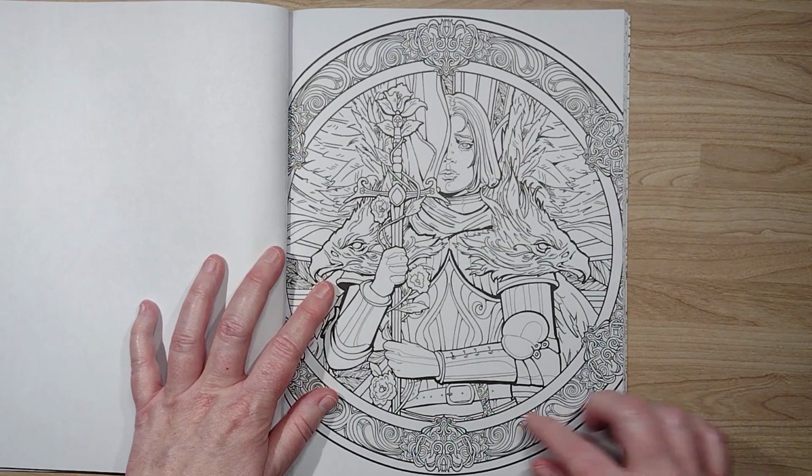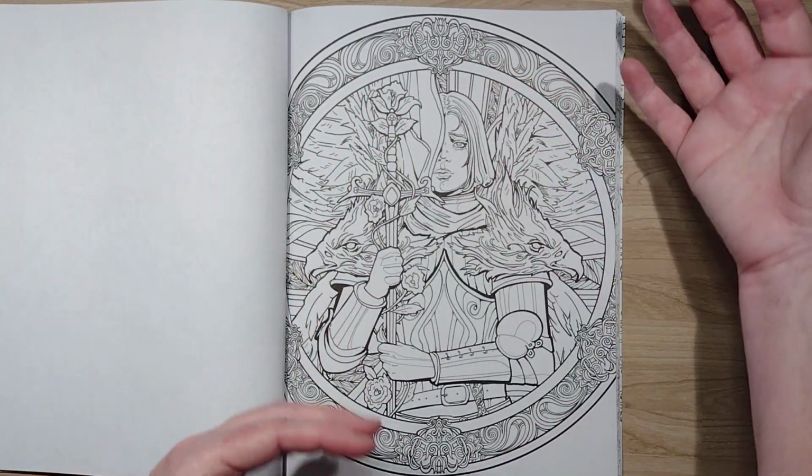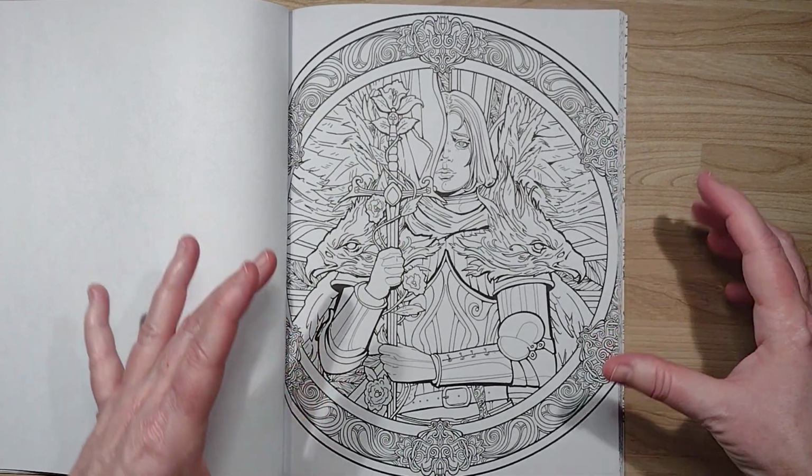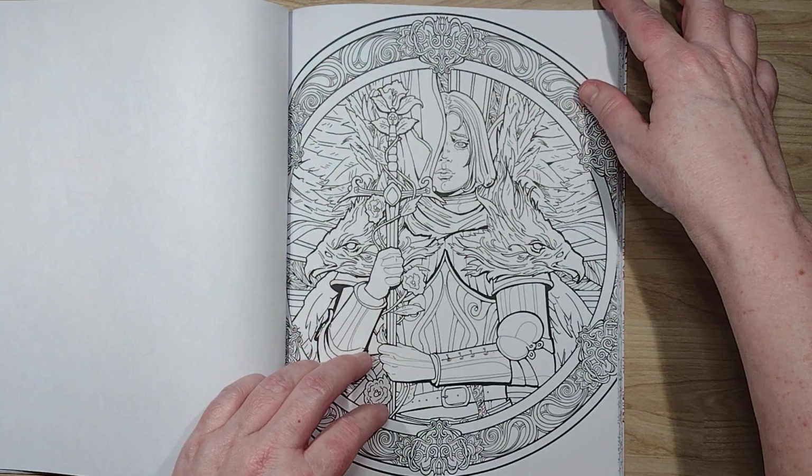I liked the cropped nature of this one. It's zoomed in. We know it's a circle, but we don't see the whole circle. I think it's more effective than a bunch of white space around it.